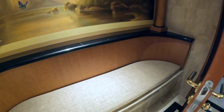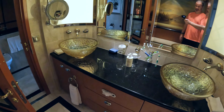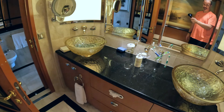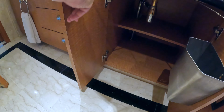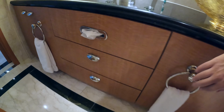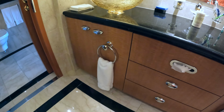Here's the main vanity. Of course, you have your mirrors. You have dual sinks. Plenty of storage behind the vanities, or behind the mirrors, I should say. So again, as I've said before, I like having that higher shelving to keep medication out of reach of my child. Of course, you have more storage. This is where your trash is, but you have more storage underneath there. A couple of drawers. And the same on this side.